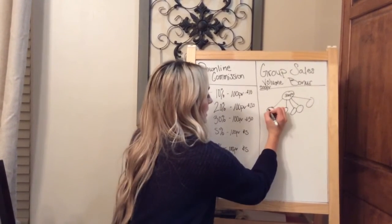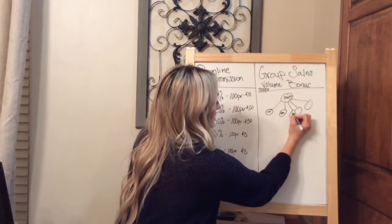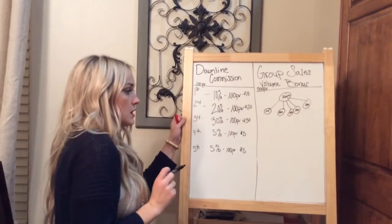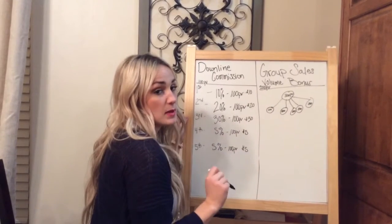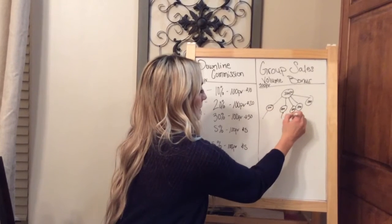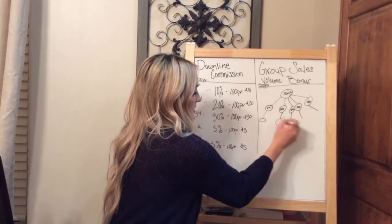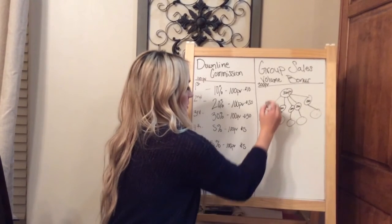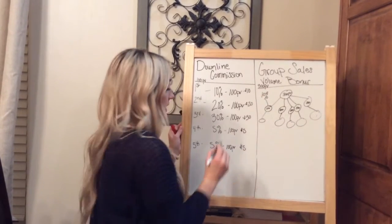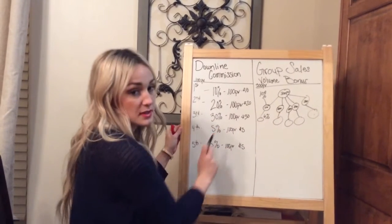But we want to look at your second line. So these people all ordered over 300 PV. To qualify for your second line, you have to have at least 5 people on your first line order 300 PV. Once you get 5 here, and they start signing people up, you can qualify for your second line group sales. So first line, 10%. Second line, when you get 5 people on this line, you'll get 6% of the rest of their order after this 100 PV is gone.